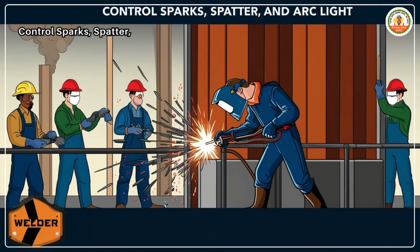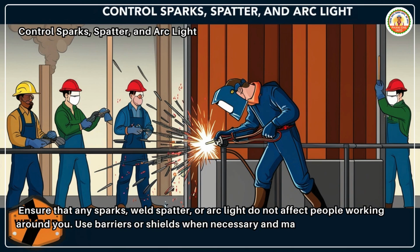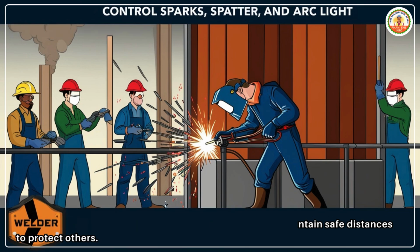2. Control sparks, spatter, and arc light. Ensure that any sparks, weld spatter, or arc light do not affect people working around you. Use barriers or shields when necessary and maintain safe distances to protect others.